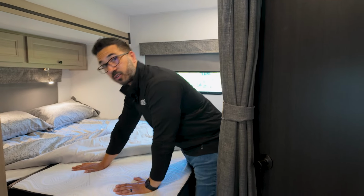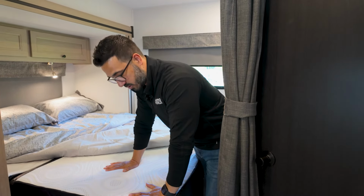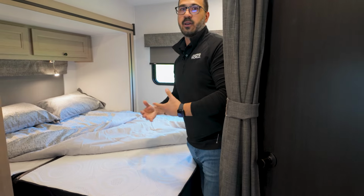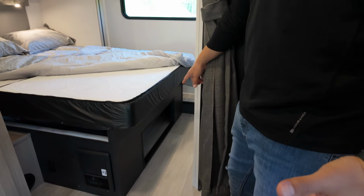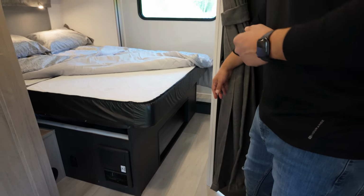It's actually very comfortable too. It's a memory foam, so it's one of those where a lot of times you get a mattress, you have to change it immediately. I don't think that's the case here. You also have pretty good storage underneath, right down there at the foot of the bed. It is going to be a little bit difficult to get to, but you have it nonetheless.